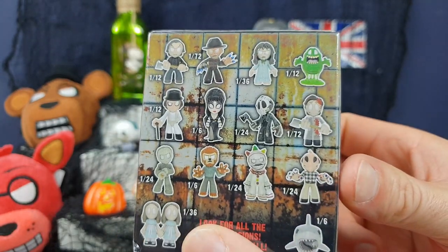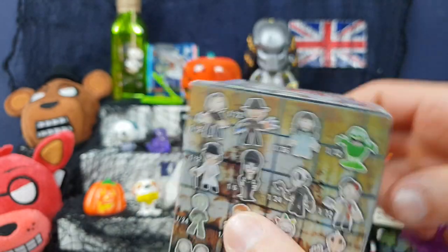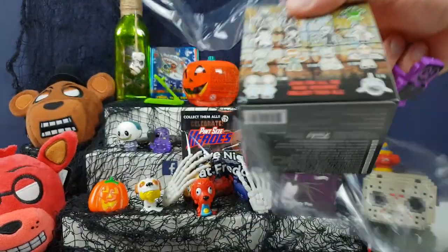And you get some really awesome ones on the back. We have opened one of these before, and we got Slimer, which we were super happy about. So again, I don't mind another Slimer, obviously. You can't have too many Slimers. But I would prefer somebody else.